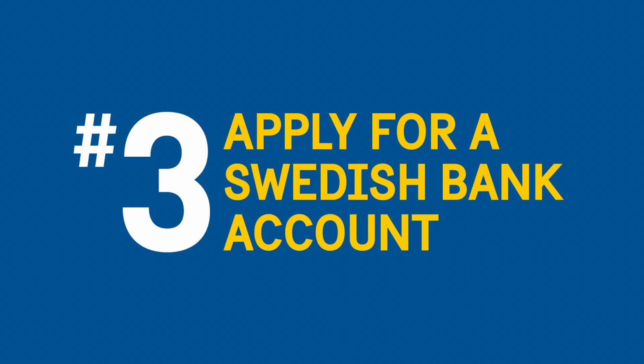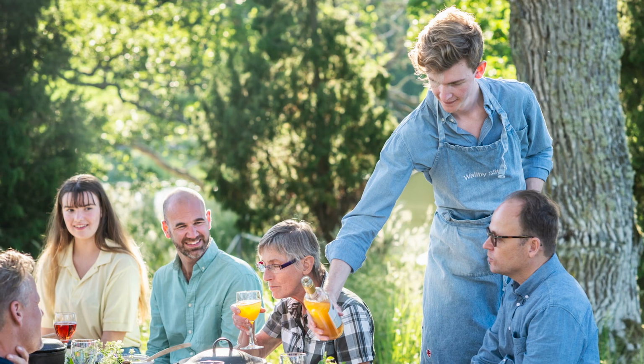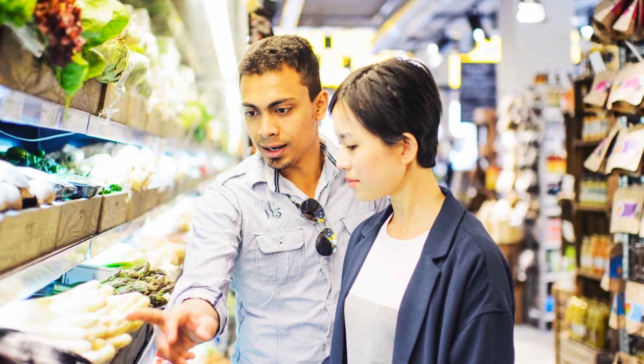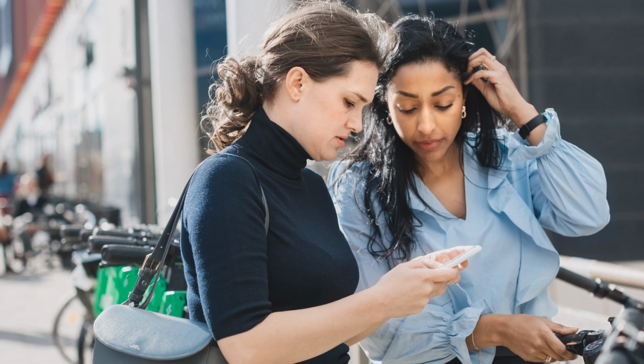Number 3, apply for a Swedish bank account. As I mentioned in my previous video, Sweden is almost a cashless society, and digital payments using cards and mobile apps are widely used in Sweden. It is important that you have your card with you at all times in your daily transactions, whether it is in a restaurant, grocery, or the convenience store. Another way of transacting without cash is called Swish, which is a Swedish mobile app where you are allowed to transfer money to your friends, or buy something in store or online.